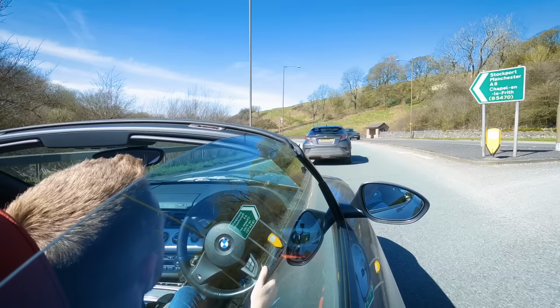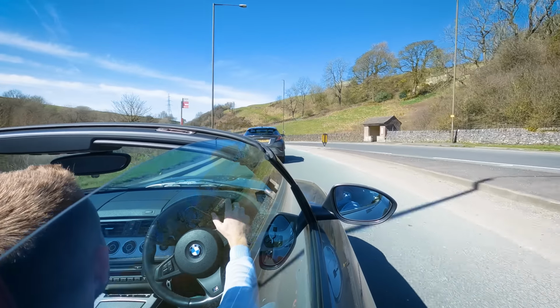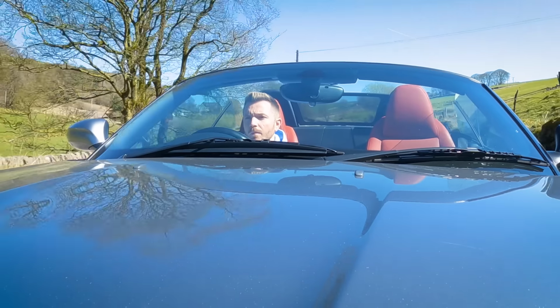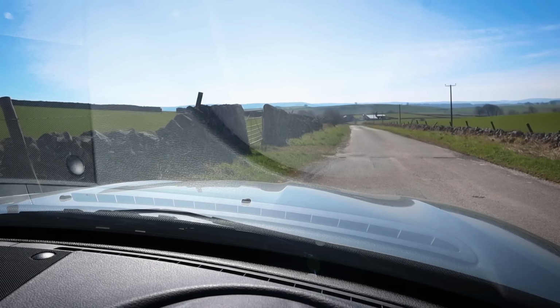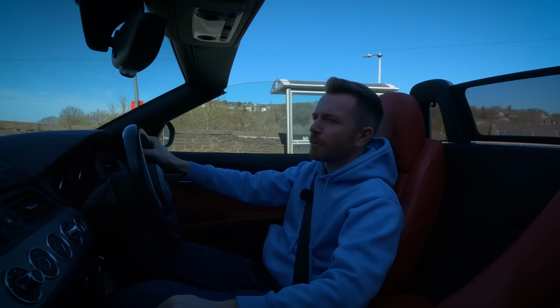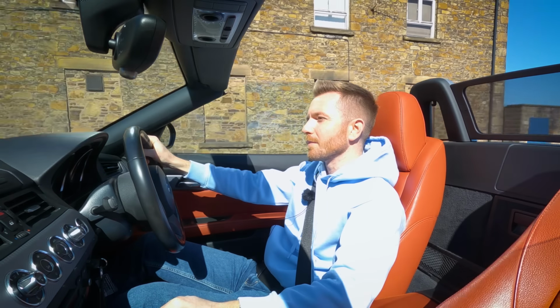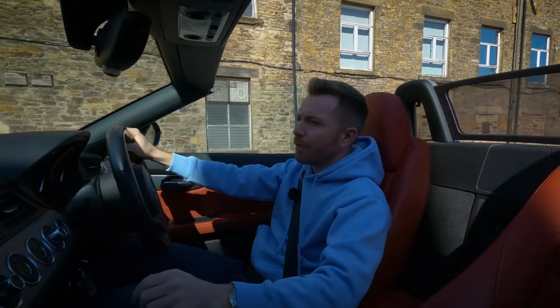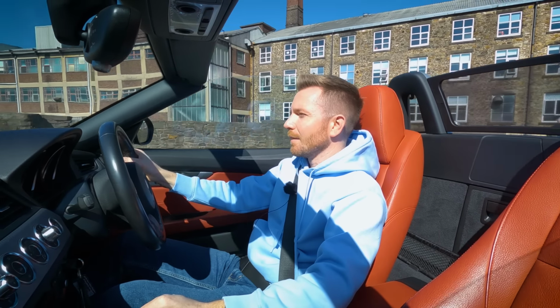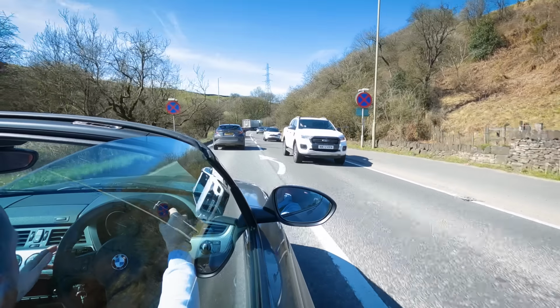Clearly a sexist joke. You've got the long, elegant bonnet, which is quite evocative, especially when you sat behind the wheel. You can see the ripples and the bulges in it. It's quite theatrical. I think it's a nod to the jet set era. It reminds me very much of the Z8 and the 507. The BMW 507, not, and I repeat, not the Peugeot. Let me make that quite clear.